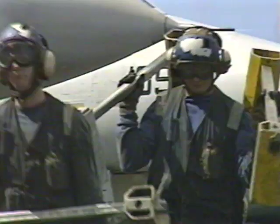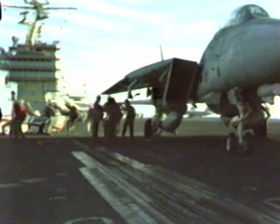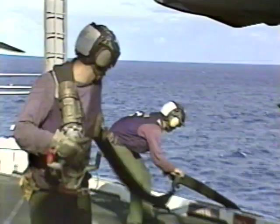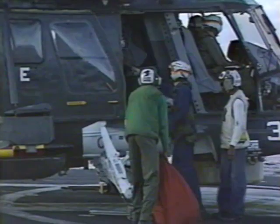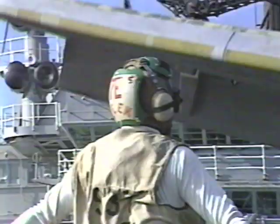We also have the blue shirts, who are my handlers. Those are generally my younger fellows. And they are primarily there to tie down the airplanes, to chain them down. I've got purple shirts, who are my aviation fuels people. I've got white shirts, who are generally safety type individuals, monitoring safety all around the deck. Also my corpsmen, my medical people, are in white. The aircraft troubleshooters, who are members of the squadrons, are in white.